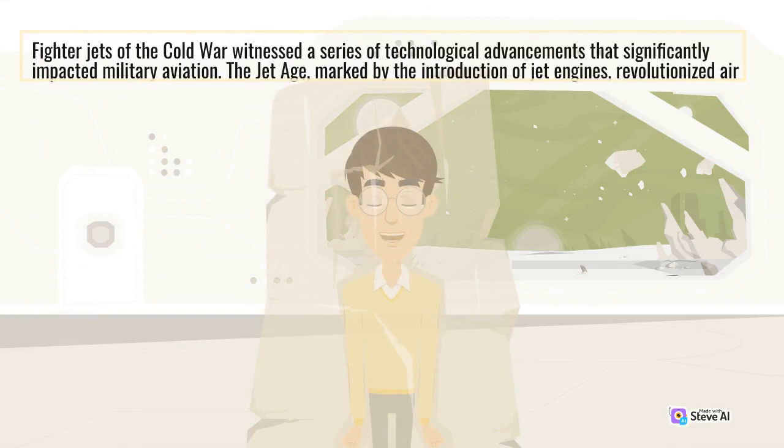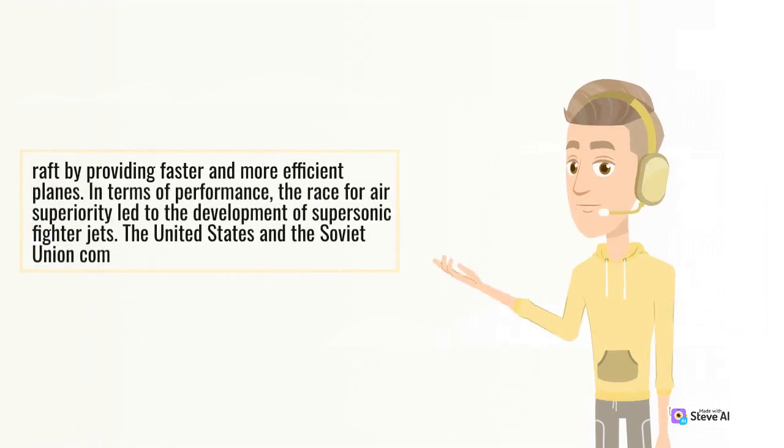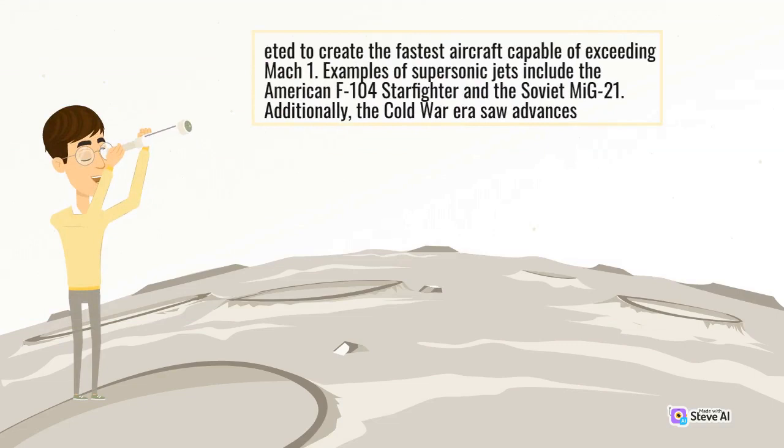Fighter jets of the Cold War witnessed a series of technological advancements that significantly impacted military aviation. The jet age, marked by the introduction of jet engines, revolutionized air warfare by providing faster and more efficient planes. In terms of performance, the race for air superiority led to the development of supersonic fighter jets. The United States and the Soviet Union needed to create the fastest aircraft capable of exceeding Mach 1. Examples of supersonic jets include the American F-104 Starfighter and the Soviet MiG-21.